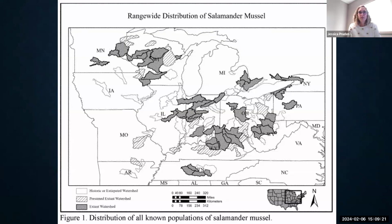So this is just a map showing the current and historic range of the species. As I mentioned, we have been working on a species status assessment for several years, and that is what our proposed endangered listing is based on. 66 of 110 historical populations are extant or presumed extant, which results in a 40% reduction in populations range-wide. And more than 80% of all populations are experiencing high risk from some of our top risk stressors.